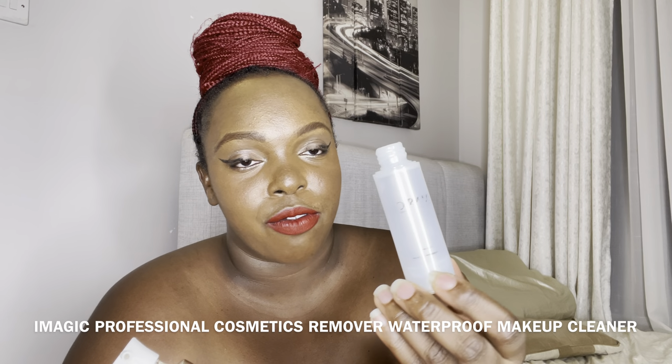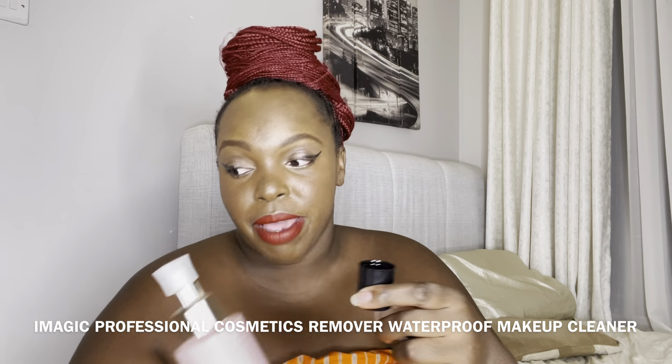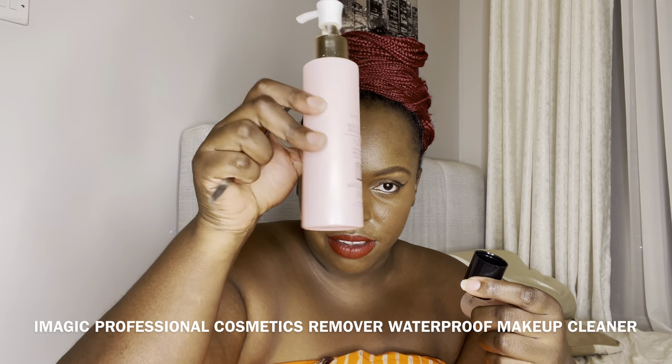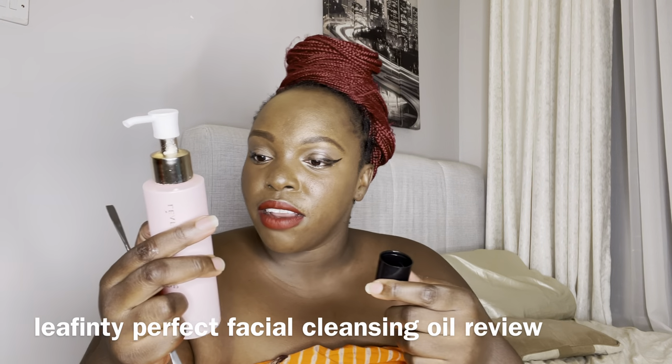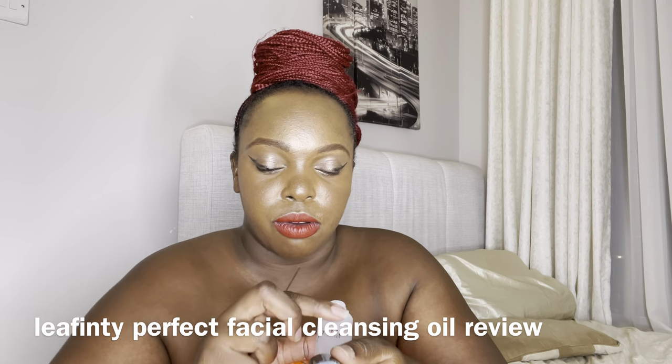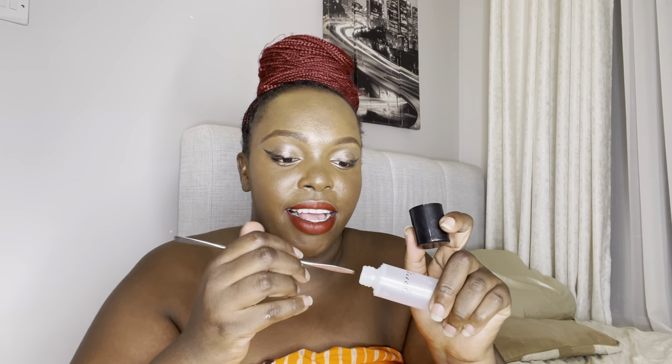That's how you know a product is best. I put it upside down so that all the liquid can go down. It's called an Image Professional Makeup Remover. It's the best, guys. Then I'm gonna use also this, and it's finishing also. It's called Infinite Perfect Cleansing Oil, but I'll start with this one because it's done.